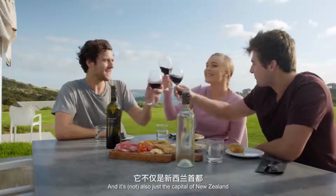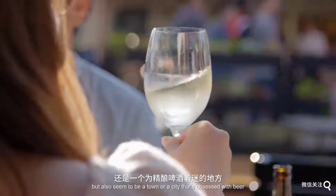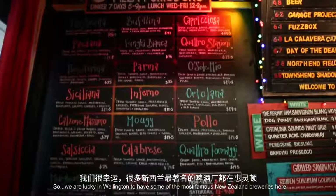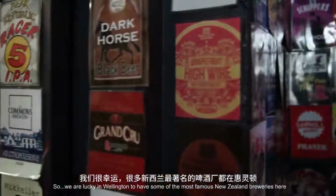So Wellington is known as the craft beer capital of New Zealand. It's also just the capital of New Zealand, but also seemed to be a city that is obsessed with beer. So we're lucky in Wellington to have some of the most sort of famous New Zealand breweries here.